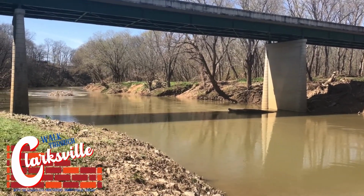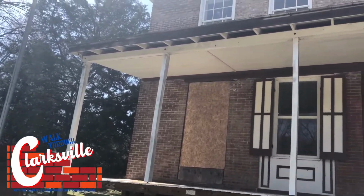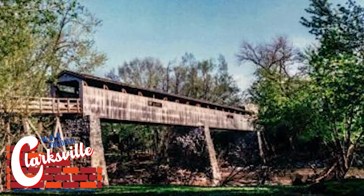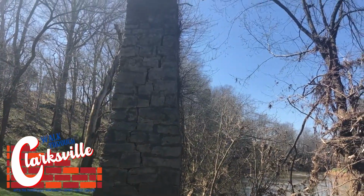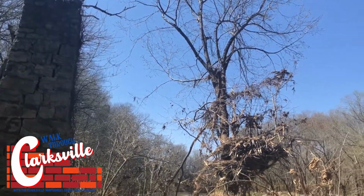There's also a very large black community that lives in and around Port Royal. And it also ended up being the last Tennessee stop on the Trail of Tears. Also, in years past, one of the oldest covered bridges was located in Port Royal. Sadly, in 2016, because of some massive floods, the Port Royal Bridge collapsed. There's remnants of it still at the park.